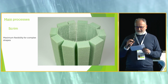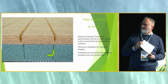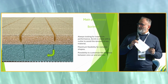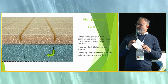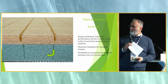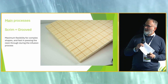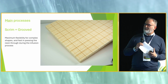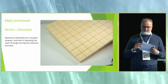Scream: maximum flexibility for a complex shape. Scream C, always looking for maximum performance. Scream is made with a cutter and it is possible to customize the distance between one cut and another. Scream plus grooved: maximum flexibility for complex shapes and fast in passing the resin through during the infusion process.